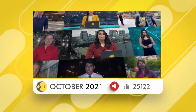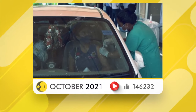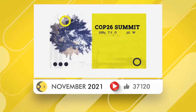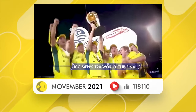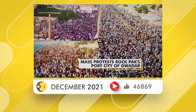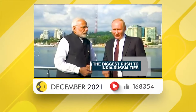Prime Minister Narendra Modi launched the world's biggest vaccination drive. India will have nearly 120 million doses. We know that our shared planet is changing for the worse. We need constructive dialogue. It's time. Protests like these are now a frequent event. A friendship that has stood the test of time. The hyphenating geopolitical equation. And focusing on bilateral issues.